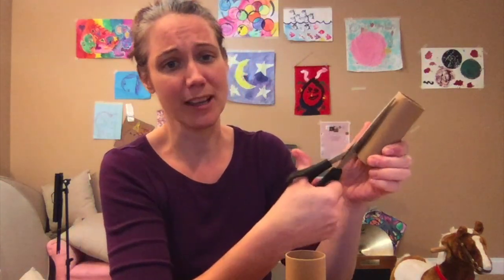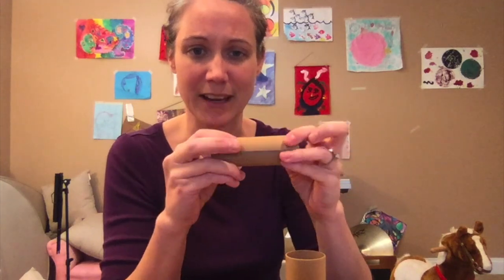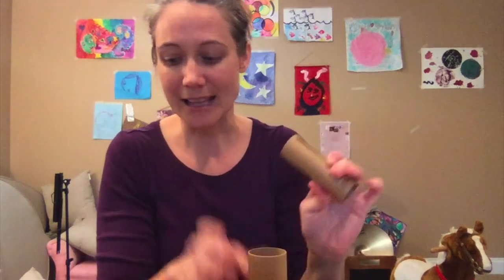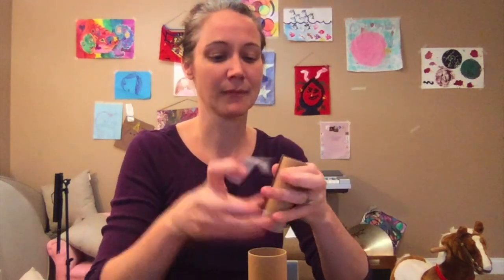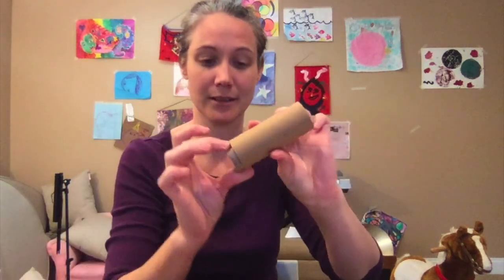But you just cut a straight line down one of the tubes so that it kind of opens up. And then you overlap that edge so that it's smaller. Test it and make sure it fits inside the other one. And tape it in place. You can use any kind of tape. Scotch tape, painter's tape, duct tape, electrical tape, whatever you've got. Tape it in place and let it slide inside the other one. Perfect.